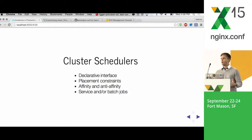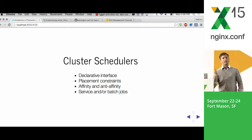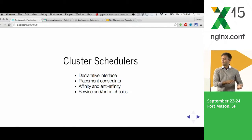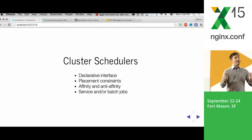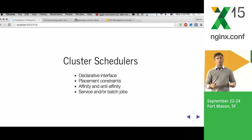Now, you can generally know a cluster scheduler by a few common patterns. They typically have declarative interfaces: I want to run this many things. They also have placement constraints, things like, I want these workloads to run on these hosts. They feature things like affinities and anti-affinities, as well as interfaces for service jobs and batch jobs. Batch jobs being a job that runs to completion and returns an exit code. Service jobs being long-running jobs.